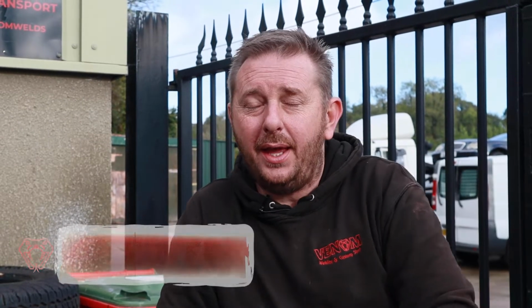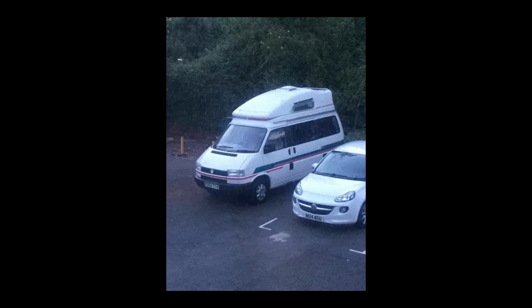You may remember me from such films as Mustang and other shit that we've done. So we had a customer come to us with a Volkswagen T4 camper van. We've had him in before, he's had a full wax oil and he liked what we did. So he got us to do some body work.